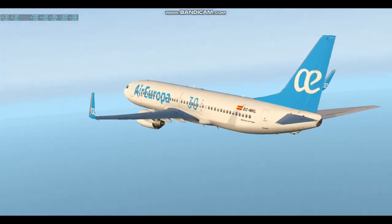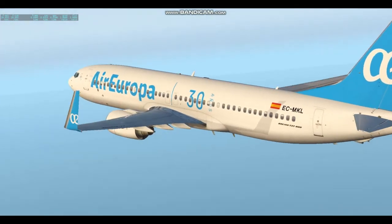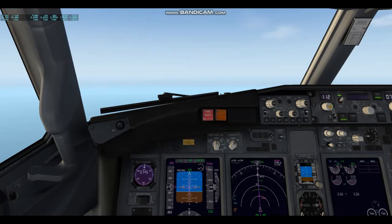And this is a real registration, EC-MKL. There's a real registration. This is the 30 years livery, hence why it has the number 30 on it. And yeah, I only just got this livery, so I just thought I'd do a video in it. So we just hit 17,000 feet there.